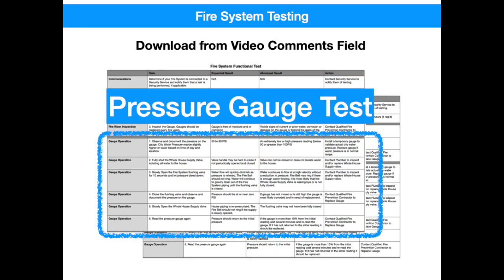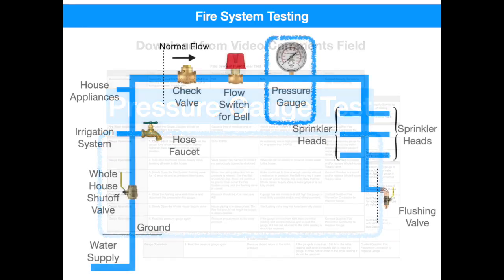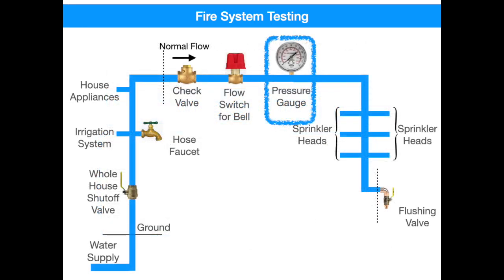Now let's get into some real testing. We're going to test the pressure gauge to make sure that it's functional. We're going to isolate the water supply and bleed off the pressure.